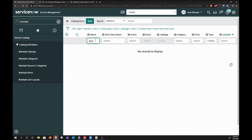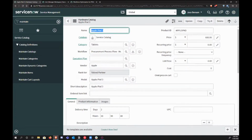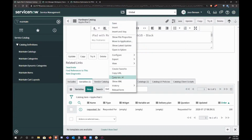Hold on. There it is. I picked just a random existing item. I normally don't do that because then I know exactly what it is. So there's a new variable type called requested for. And let's just look at the back end. I actually should have front end first. Let's show the front end first, because that's way more fun.